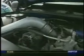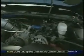And under the hood, a big Duramax diesel. Those things make a lot of power, and when you mess around with them, they make even more power. Right, Jared? That's correct. What all did you do to this?